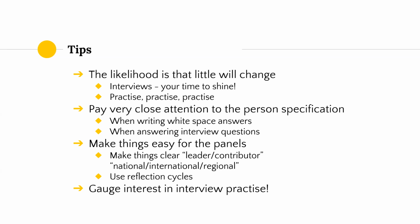My last point here was to try to gauge interest in any interview practice. So I'm a CT2 in anaesthetics. I don't have any specific interview training, but I did do really well. And I think a lot of this is just in practicing. If you're interested in doing some interview practice, please do the feedback form. And at the end of it, where it says other, put that you're interested in interview practice, just so we know.